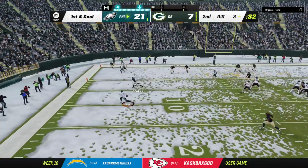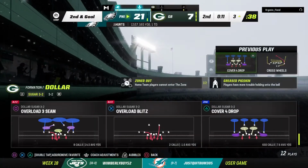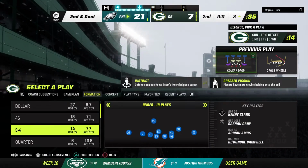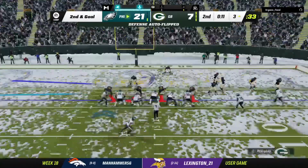Buying time to his left. And he'll just chuck this one up into row G. It's incomplete. I see the surprise in your face there, partner. That is a rare incompletion from him. He's been on point this entire game. He has percentage completion-wise way up. Not that time.